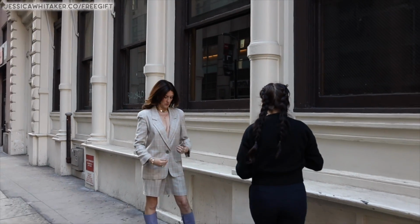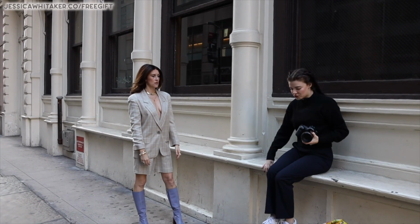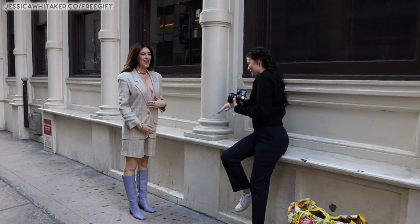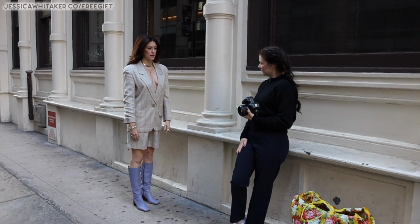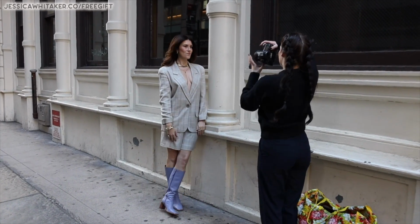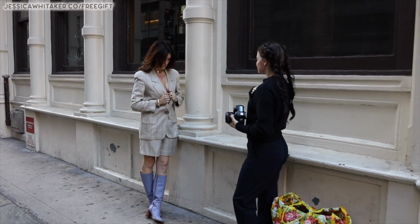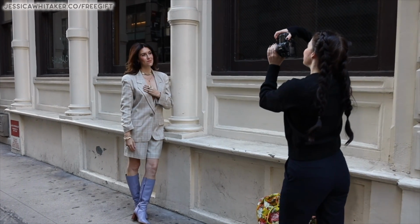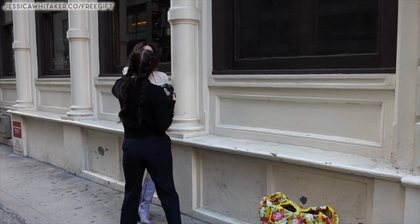Come on now. Oh my gosh. What if you do one where, I don't know if this would look good with the shorts, but we could try sitting. Okay. I guess you can't really open the, yeah, you can't open it. Maybe lean a little bit. Yeah, cute. And then maybe your hand is kind of up, like adjusting the collar or something. Let's see. Yeah, that's cute. And then let's bring your hair forward.